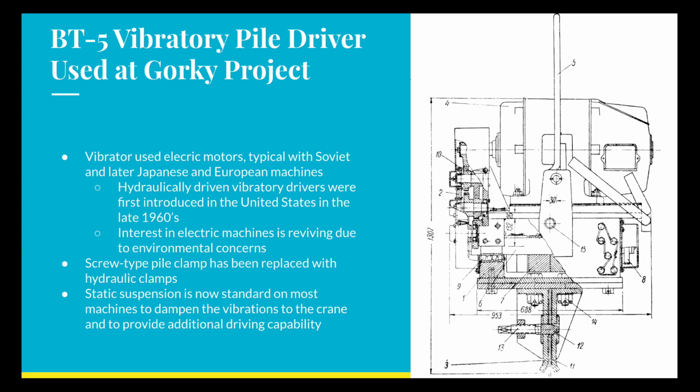Hydraulically driven vibratory hammers were first introduced in the United States in the late 1960s, and hydraulic hammers pretty much dominate the vibratory market now. Interest in electrical machines is, however, reviving due to environmental concerns.